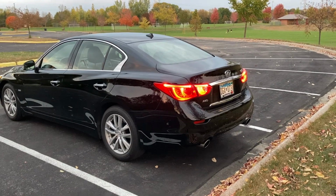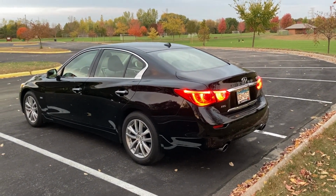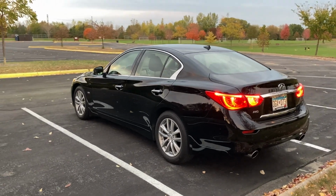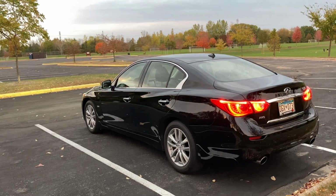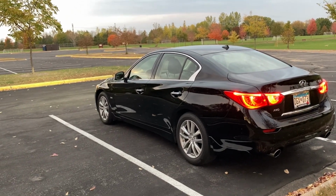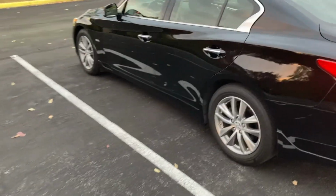Drives extremely well, tracks straight, it's super smooth. It's actually very quiet on the highway. I know some of the newer Q50s, I believe they have laminated front glass. This car does not. So the 2018 or 2019 went to laminated glass. So just FYI on that, it's a little quieter on the newer models.